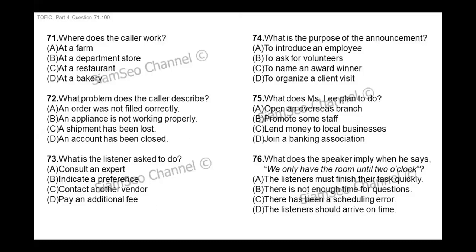Questions 71 through 73 refer to the following telephone message.